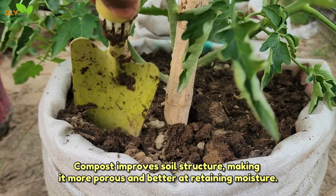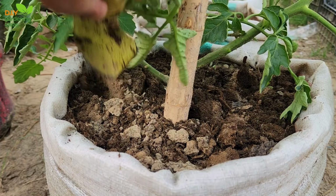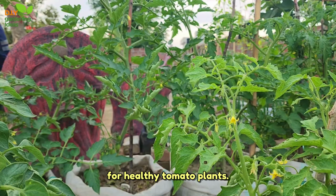Compost improves soil structure, making it more porous and better at retaining moisture. This allows for better root development and water absorption, which is crucial for healthy tomato plants.